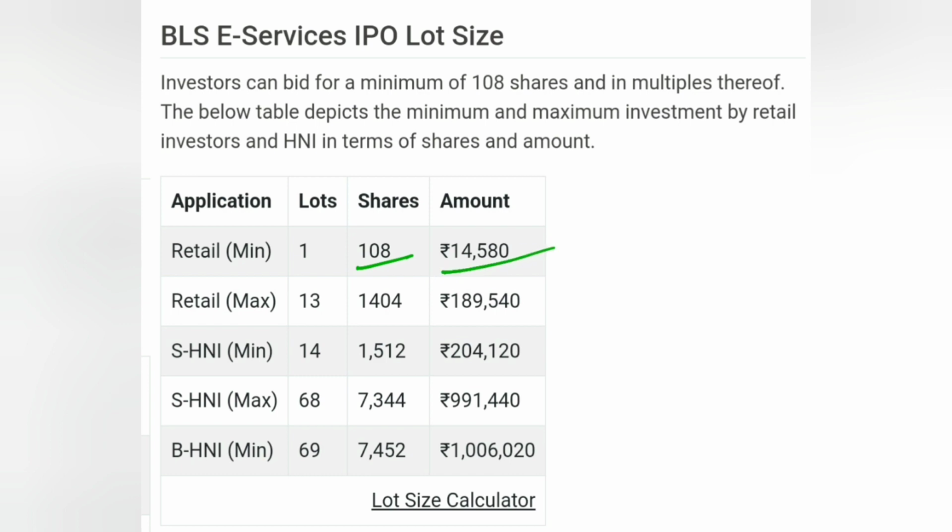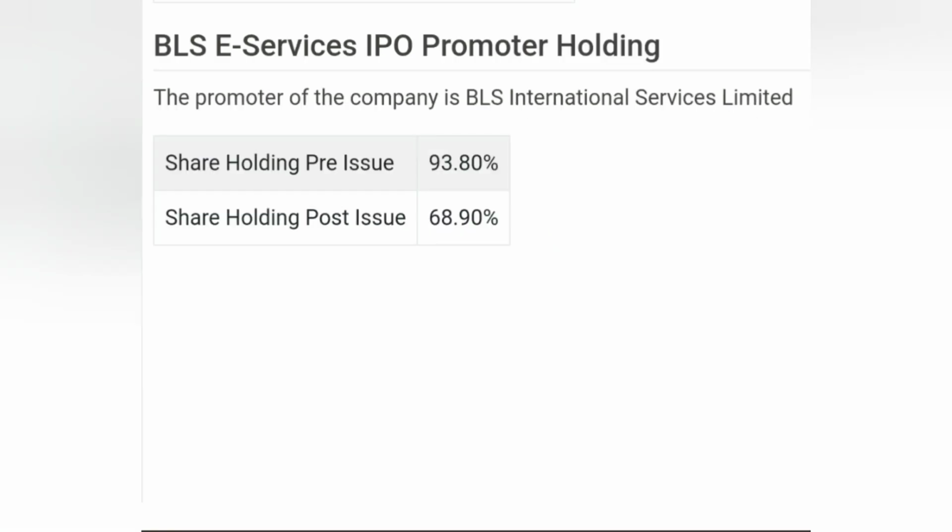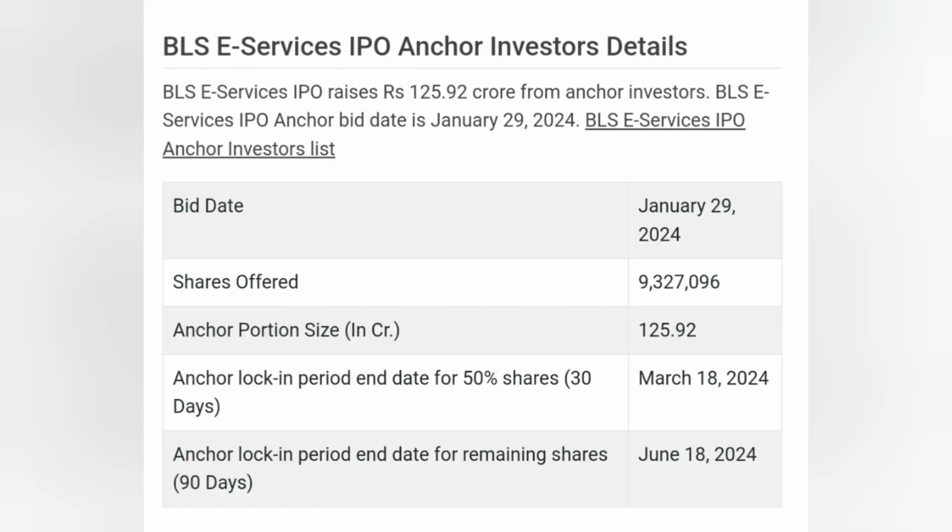Retailers can apply minimum from 1 lot to maximum for 13 lots. Small HNI can apply from 14 lots to 68 lots. And big HNI can apply for minimum of 69 lots and onwards. At present, the promoters of the company are holding 93.80% of the shares. After listing, it will get diluted to 68.90%. The company has raised 125.92 crores from anchor investors.